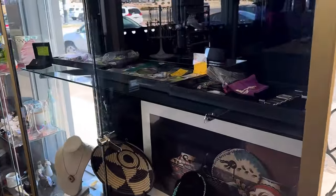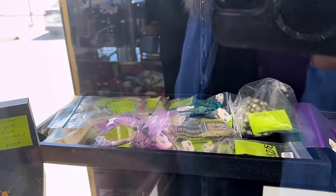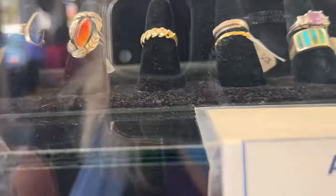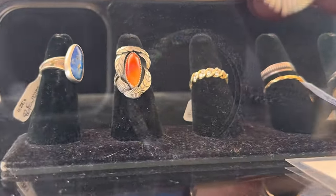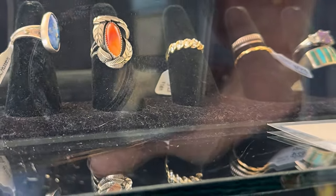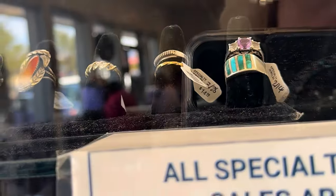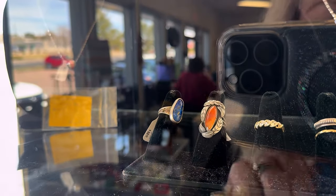Okay. Here's their lockup jewelry case, you know, higher end stuff. It's so hard to see in here though. Oh my goodness, look at that ring though. That one with the amber. How much is that? $45. That's a good deal though. Oh my goodness. That's a good deal. I wonder what size that is. I like that. I might get that out for myself.